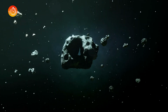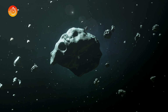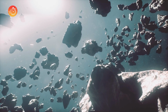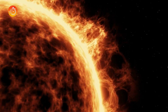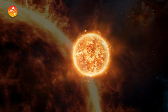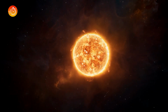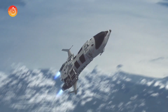There is also a high chance of getting hit by micrometeoroids or space dust, which are tiny space debris and particles floating at high speeds in space. And since there's no air or other substances to conduct or distribute heat like on Earth, when our bodies are exposed to the sun, it absorbs way too much radiation. This lack of atmosphere also means drastic temperature variations, and astronauts and spacecraft, when not in direct sunlight, can experience temperatures reaching hundreds of degrees below freezing.